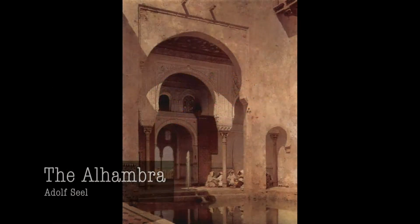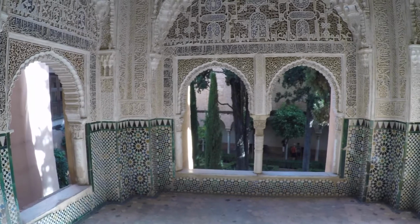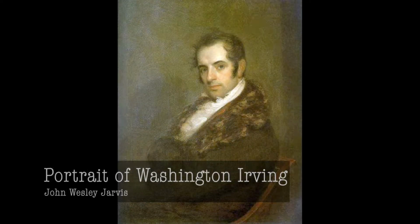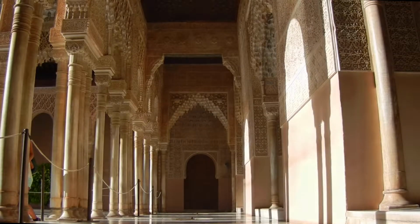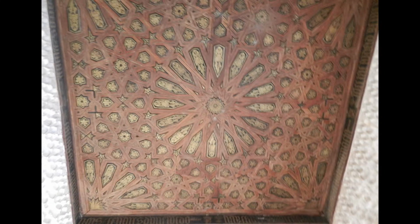During the Romantic era, a renewed interest in the Middle Ages and Oriental culture became fashionable. Even more so, the ruins of this once great culture intrigued and captivated the imagination of Romantic artists and writers who visited the sites. One of the most notable writers was the American Washington Irving, who wrote the Tales of the Alhambra. These artists and writers not only documented the current state of the Alhambra, but ignited interest in conserving and restoring the palace complex.